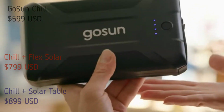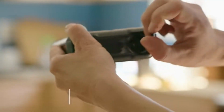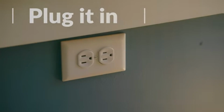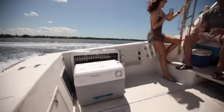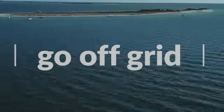The power bank comes with a light, 3 USB ports for charging electronic devices, and a 15-amp car adapter to run accessories. And when energy is abundant, just plug into the nearest outlet or car adapter, and you'll have a fridge in the RV, boat, car, or garage. Everything you need is stored on board, so you'll know where to find it.